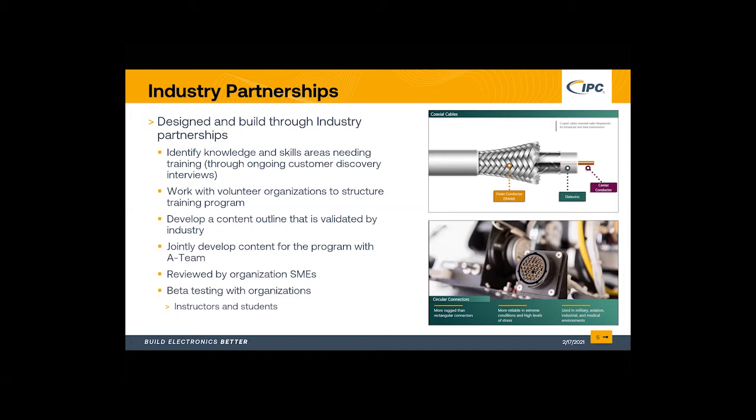Then we spoke to those organizations, and we offered any of those that wished to continue to volunteer the ability to help work with us in structuring the program. And so we worked with this group of subject matter experts to really structure a program and then validate that out in the industry. Once we had an outline of what the program looked like, what was going to be trained, how we were going to do it, we went back to those organizations that helped us and offered them the opportunity to review everything and give us any additional feedback they had.